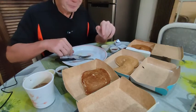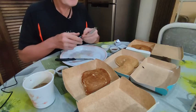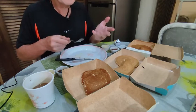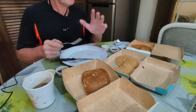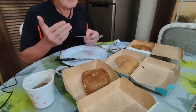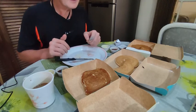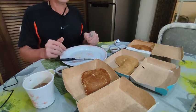It's just having any of these three depends on your mood for the day. All of them are good, and it's really up to the person. It's a very personal choice, but for me right now, I'll give Jollibee number 1, Tropical Hut number 2, and McDonald's number 3.